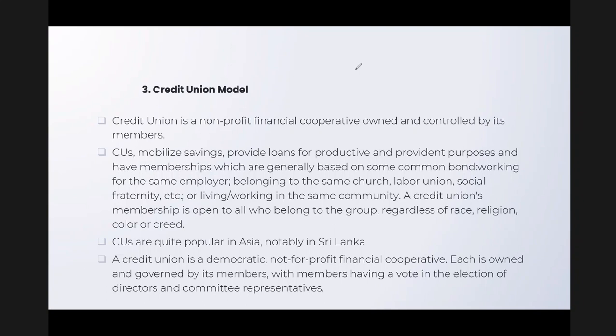In a cooperative society, whenever a member joins, becoming a member means he contributes to the capital of that credit union or cooperative society. So he becomes a shareholder also.